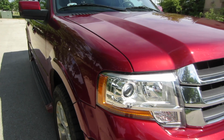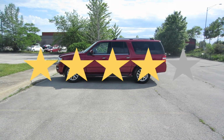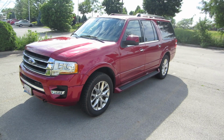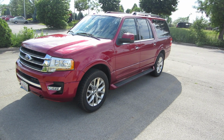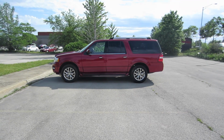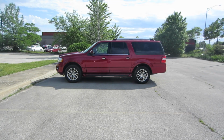So after spending about 2 days with it, I'm going to give this one 4 stars. This is a great, big SUV. If you're in the market for something like this, I definitely recommend taking this out for a spin. I'm just not going to give it 5 stars because it lacks so much of the standard safety technology that I want for my cars. And I think with a big car like this, you just need those features if you're going to drive safely.